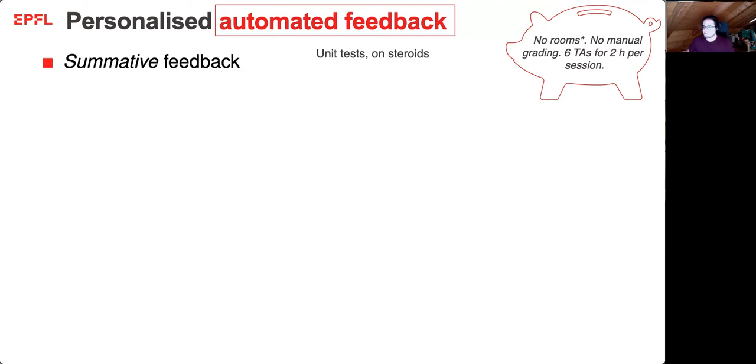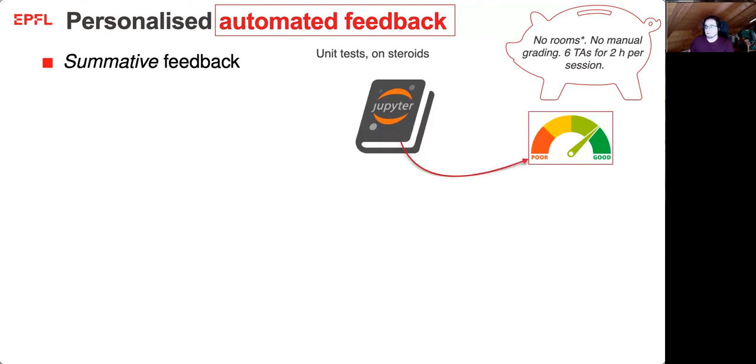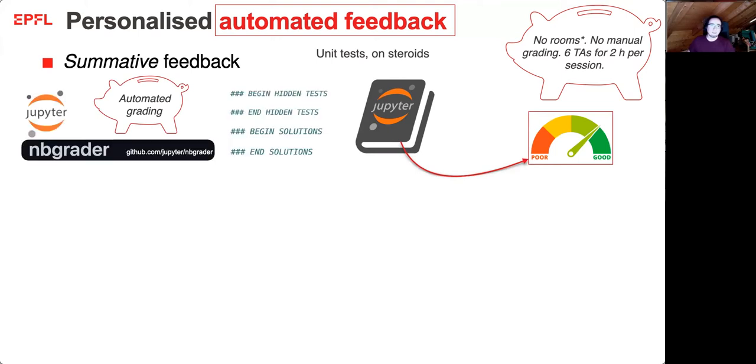Okay, so we give two types of feedback. One type is summative feedback, so it's basically automated grading. They give a notebook and we give them a grade and some feedback, of course, but I'm not an expert on this, and the teaching theory tells you that the kind of feedback that you give next to the grade is not going to change the student's life much. They're going to maybe remember it, depends on the personality a bit, but it's not going to be the best path to make them learn something.